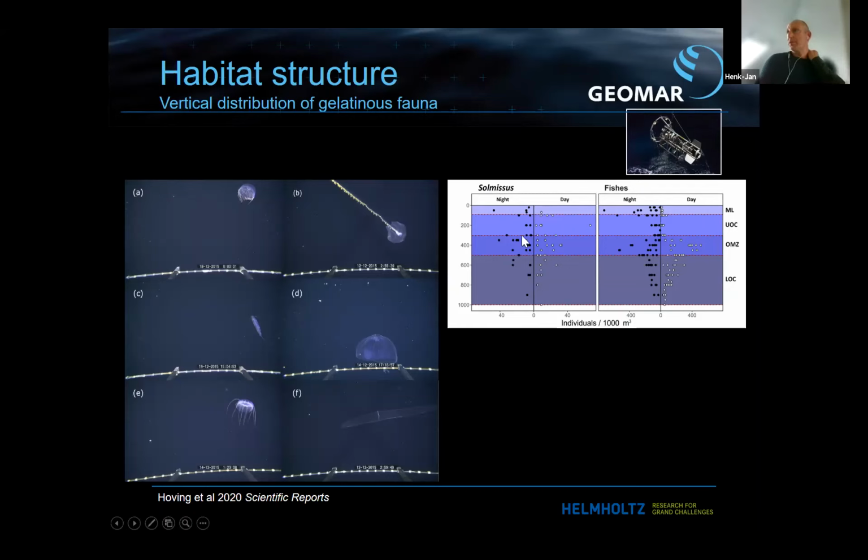And Solmissus also occurs there. And when we look at the fishes, we clearly see that during the day, animals are in the middle of the OMZ and deeper, while at night the organisms migrate up to the surface. Now, this is not a new phenomenon. This is known as daily vertical migration, and it's well documented in the literature.